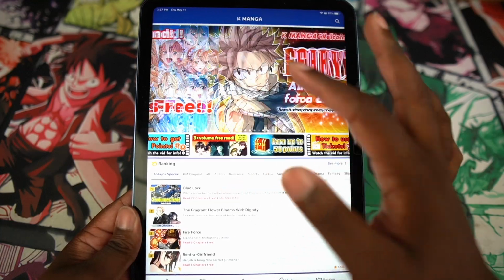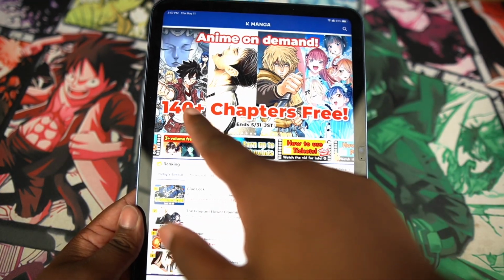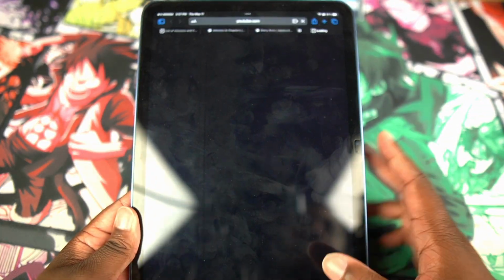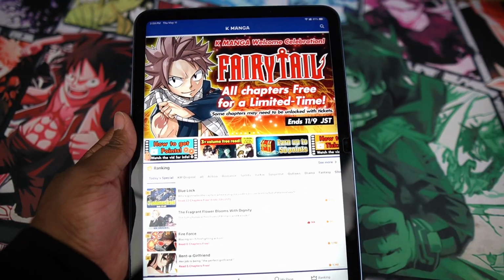So okay, let's keep it going. We got Vinland Saga. Okay, we got Eden's Zero. I believe that's Eden's Zero. I don't know what this is right here, but let's go ahead and look. And it says how to use tickets. It shows you how to use the tickets. I'm gonna watch this outside of this. Okay, so I just watched the video on the tickets, and then there's 2 ticket types.